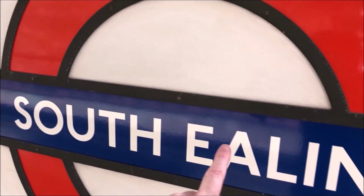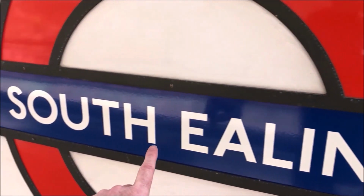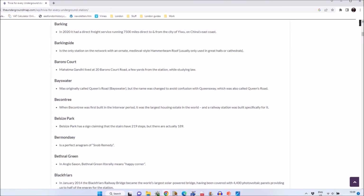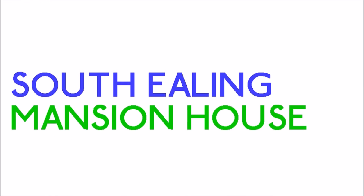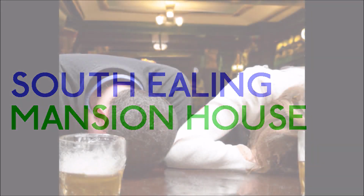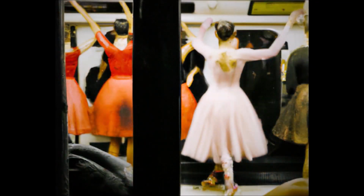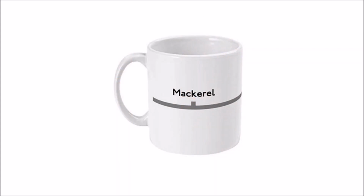Now let's just see. A, E, I, O, U. That's all the vowels in my book. The London Underground is a trivia goldmine. South Ealing and Mansion House contain all the vowels of the alphabet. There are 6 stations named after pubs. You can take a journey on the tube where your train visits 10 stations in a row that begin with the same letter. And famously, St John's Wood Station shares no letters in common with the word mackerel.